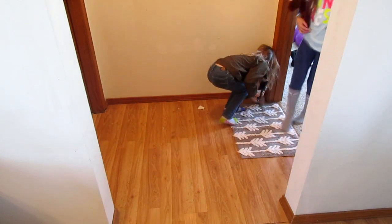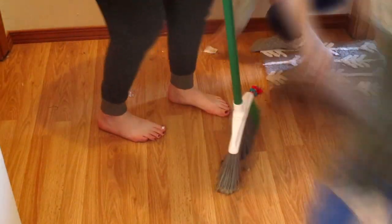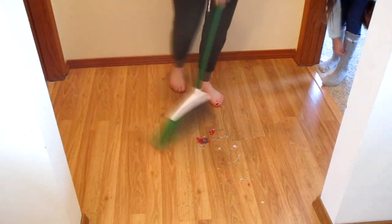This is a small entryway between two of my daughter's rooms, and they seem to always put stuff in this area. I do not know why. I need to put like a basket or something there to catch all their stuff, but I haven't figured out exactly what I want to go there.